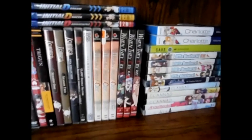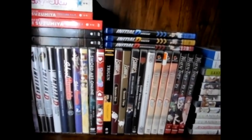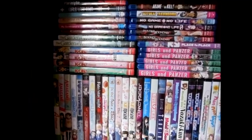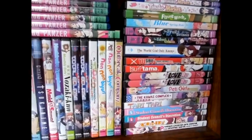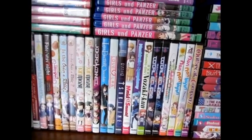But yeah, so let's move on to the shelf that probably has most of the stuff that explains why my collection has become so big over the years. There is no doubt about it. This shelf right here explains my anime collection in detail to some extent. If it weren't for this shelf, my collection probably wouldn't have gotten this big.